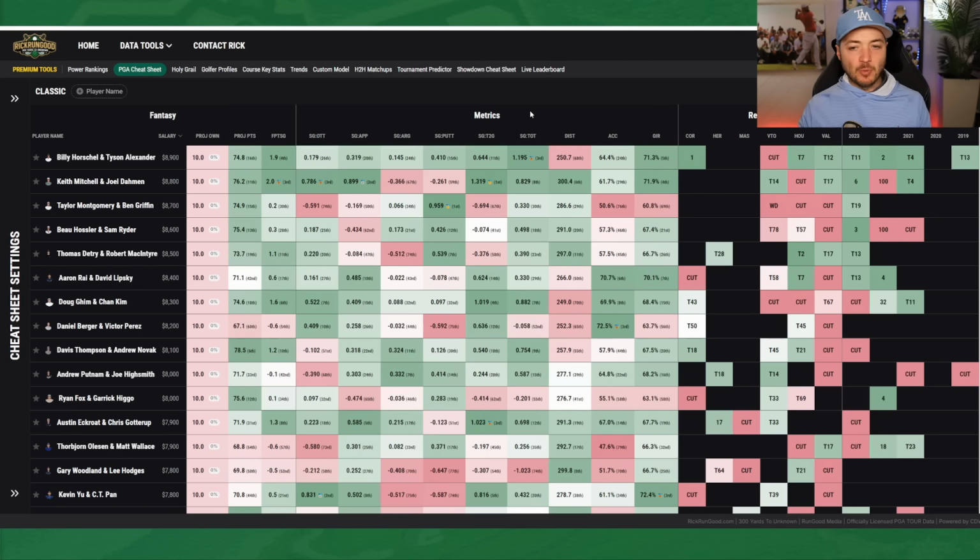So a couple things I need to point out. First off, Beau Hossler is playing with Sam Ryder. Even the PGA Tour's release of the field had Beau Hossler in this field twice, one with Sam Ryder and one with Wyndham Clark. Wyndham Clark's not playing this event, so Beau Hossler is with Sam Ryder. Be careful of that just before you start scratching your head and figuring out what's going on.